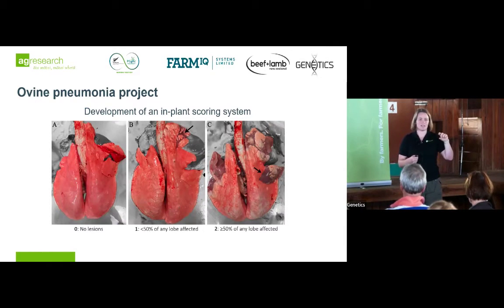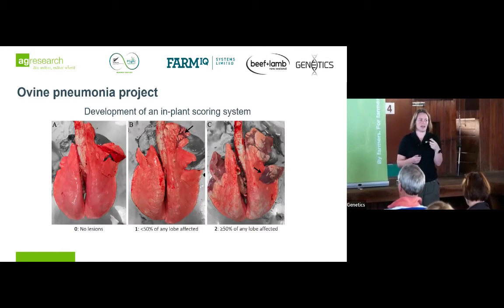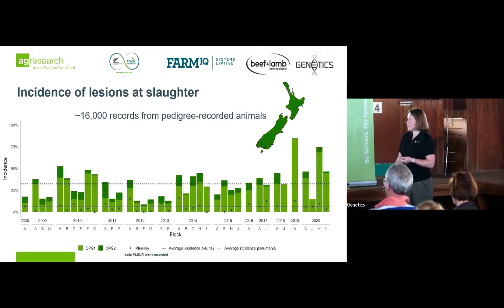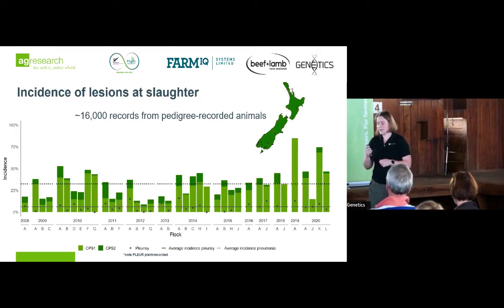So areas that are hard to touch, a dark red, look more like the colour of your heart as opposed to the fluffy pink lungs. We've now recorded over 16,000 progeny test lambs at slaughter, including the low input ram lambs.